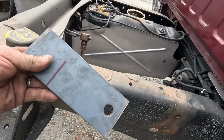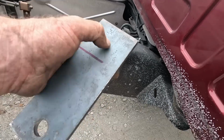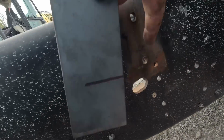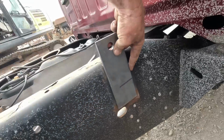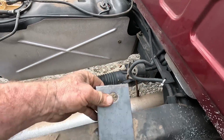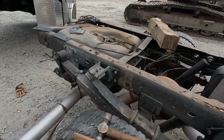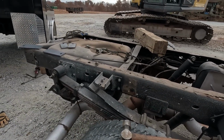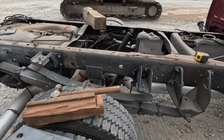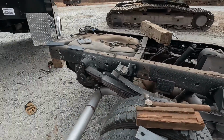The guy that I bought the bed from, he gave me these plates, but the holes are too big. So I'm gonna re-drill holes to match those holes right there, these two. So like that, and then we'll weld this on the top. I'm gonna get all these marked out, get them ready to go on. And then once it's ready, start setting the bed on there.